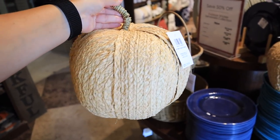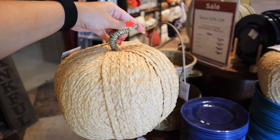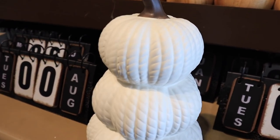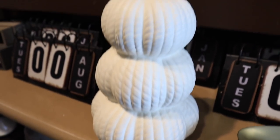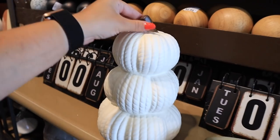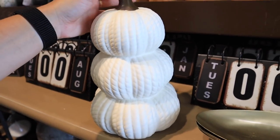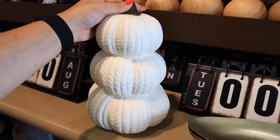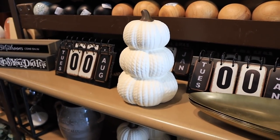I just really love this. So this is probably my favorite thing I've seen all day. I love this three stacked pumpkin. I just love the braided look of it. You're gonna see this quite a bit in this video, but I just love it. I love how it is ceramic with the little brown stem, and it is a really good price too. This is $20. I feel like that's super comparable to something you find at Home Goods.